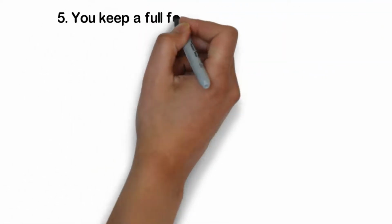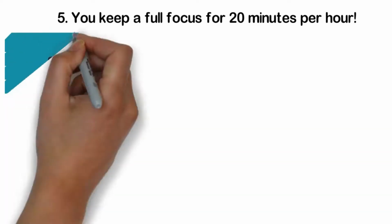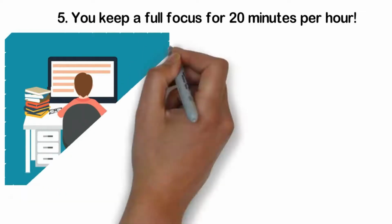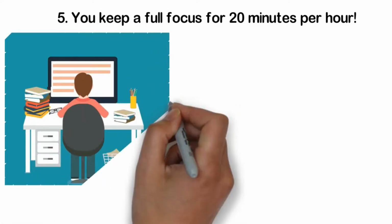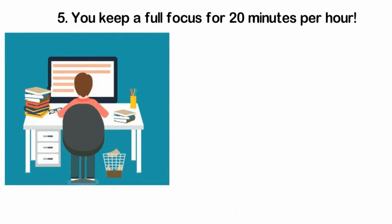5. You keep a full focus for 20 minutes per hour. To study more effectively, it is important to understand how the brain works. If you think you can study effectively by sitting in front of your lessons for 4 hours in a row, we are sorry to tell you that under these conditions, you will not be very productive.